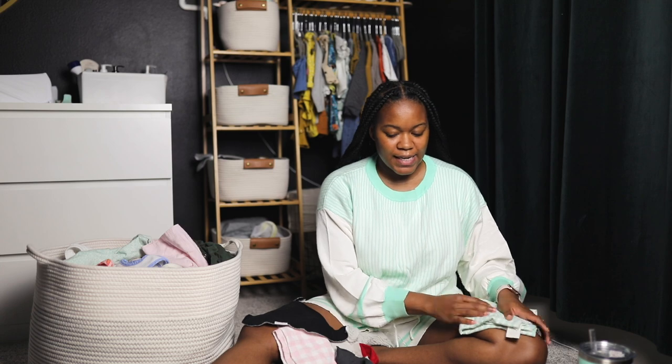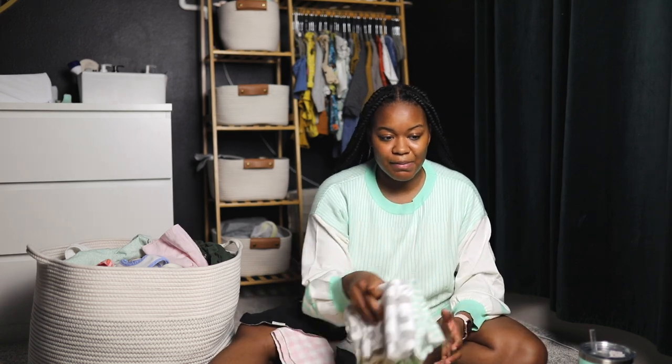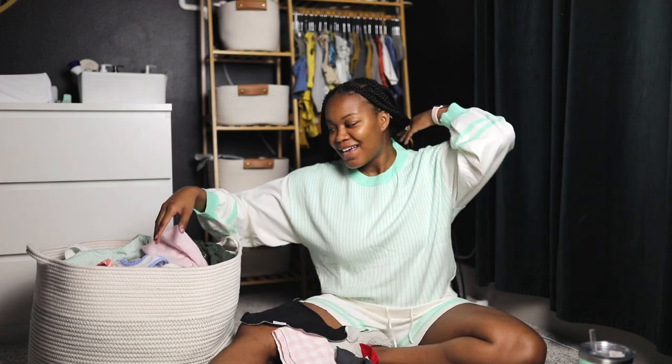She slept through the night, but not really. Like, she would just wake up to eat and then go back to sleep, but she woke up to eat every 2 hours, so we had to wake up to feed her every 2 hours. We didn't get to sleep that much.